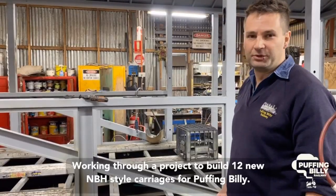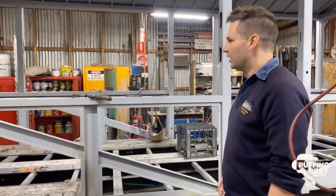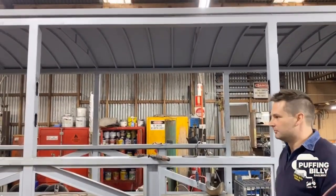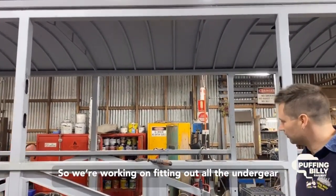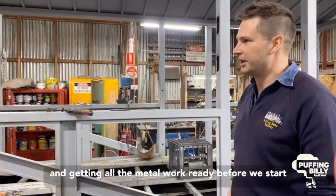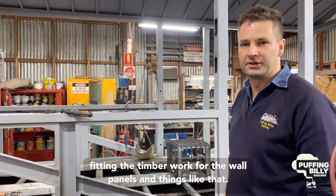We're working on a project to build 12 new MBH style carriages for Refurbishing. Currently got 4 in traffic at the moment. This is the 5th one, so we're working on fitting out all the undergear and getting all the metalwork ready before we start fitting the timberwork, floors, the wall panels and things like that.